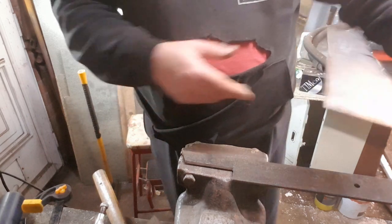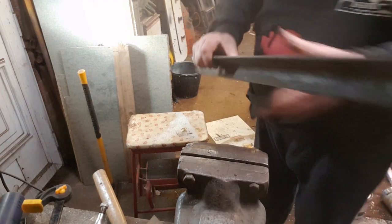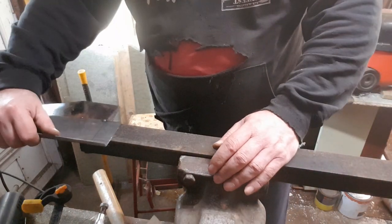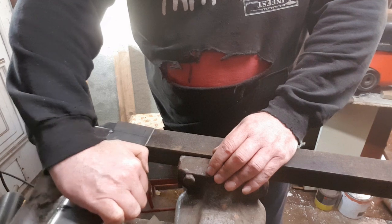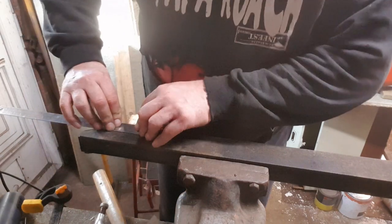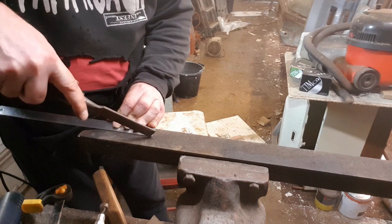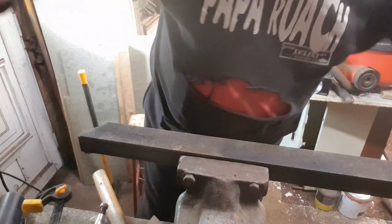Oh, they cut the other end. Should have cut the other end. I didn't cut the other end. It'll definitely be doing this end. Right, okay, we'll cut this end, do the same. Oh, here's one. Let's try again.